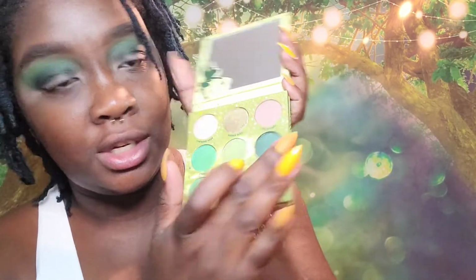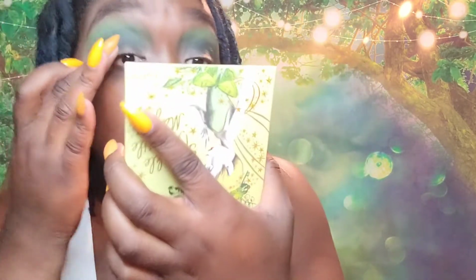Okay, now that I've gotten all the colors the way I want, well, I'm still blending, as you can see. I believe the next shade I'm going to go into is Neverland. As soon as I can stop blending, we're going to use our little piggy fingers to go into Neverland, which is this shade right here. Use my finger and pop it on the lid. Oh, that's really pretty.